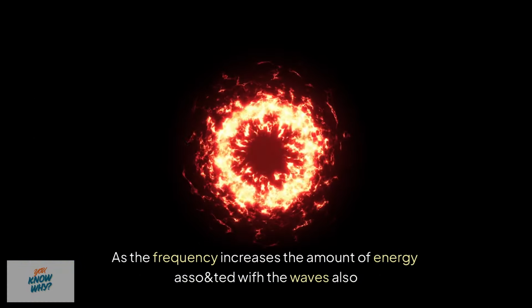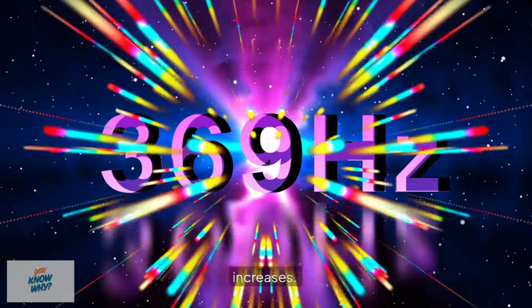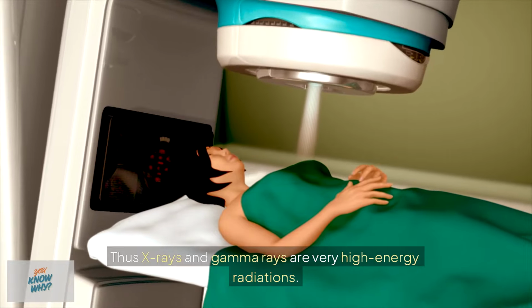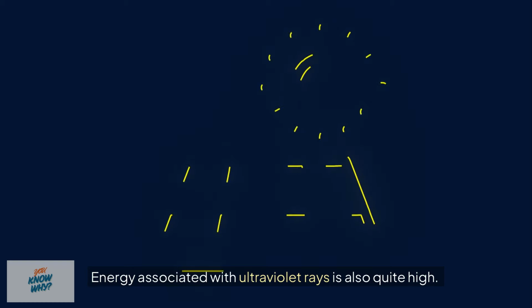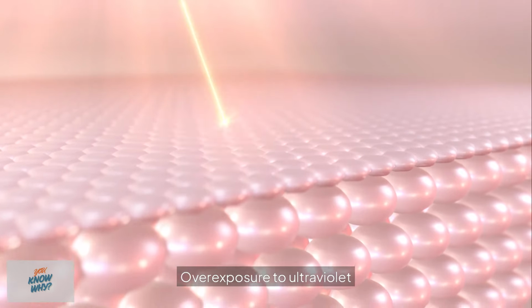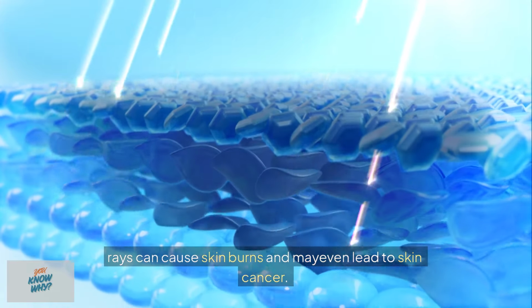As the frequency increases, the amount of energy associated with the waves also increases. Thus, X-rays and gamma rays are very high-energy radiations. Energy associated with ultraviolet rays is also quite high. Overexposure to ultraviolet rays can cause skin burns and may even lead to skin cancer.